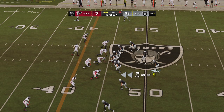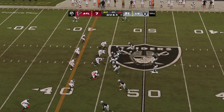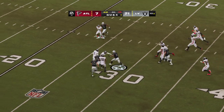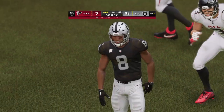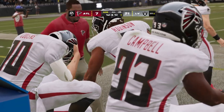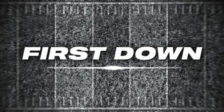3rd and 4. They will run the draw with Jacobs. And they're able to work this to the 25 before it's all said and done. That's good for 21 yards and a first down. And carries like that, that's how they're going to continue to salt this thing away here, Charles, in the fourth quarter. Yeah, how about that? A new set of downs.